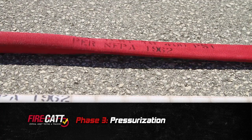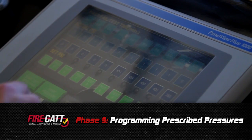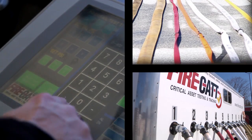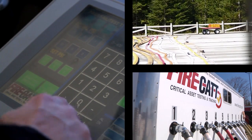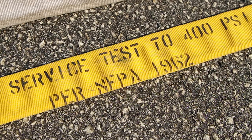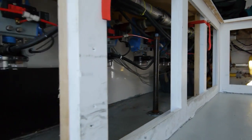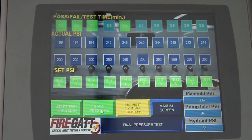Phase 3. Each manifold and its section of hose is individually programmed with its prescribed pressure through the FireCATT PLC touchscreen system. In accordance with the NFPA 1962 standard, each section of hose goes through a series of increases in pressure, along with stabilizing and boosting, in order to ensure a quality and reliable fire hose apparatus. Patented pressure transducers maintain and detect any change in the level of hose pressure in order to qualify the hose as a pass or a fail.